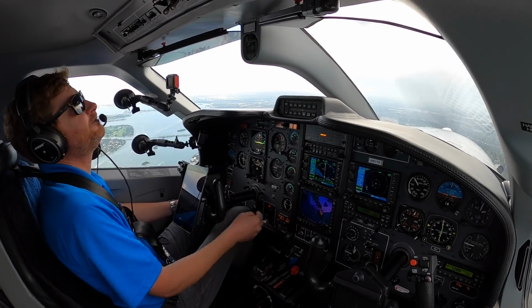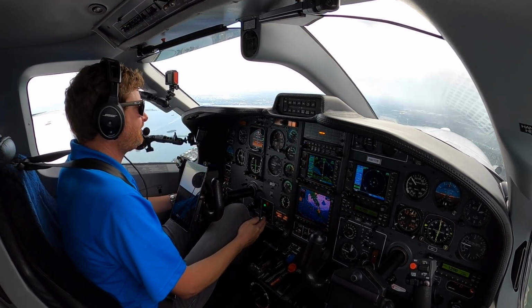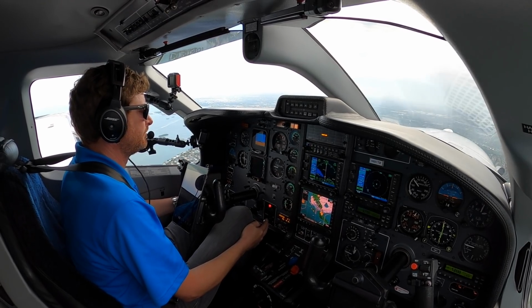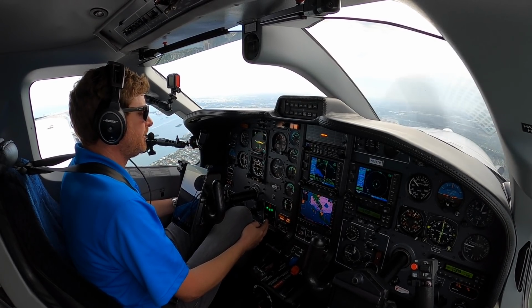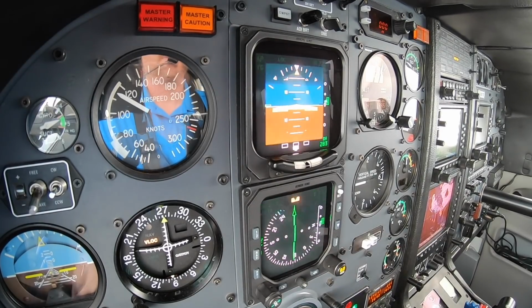So glide slope is 1 dot above. We'll go gear and transition. We'll put our pulsating landing lights on. And gear down, 3 green. That's always a good thing. Square up our heading bug here.